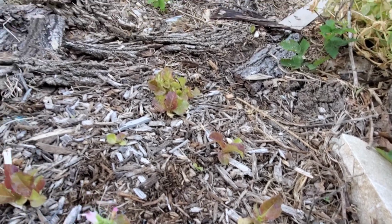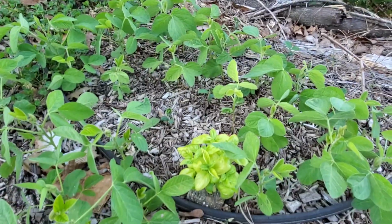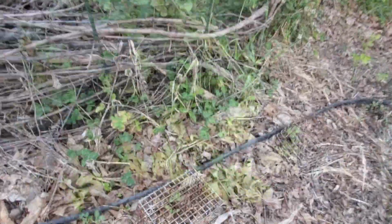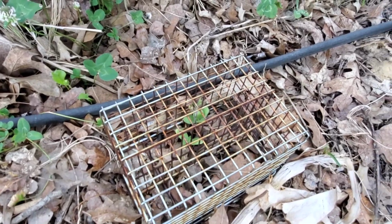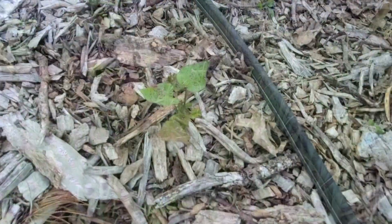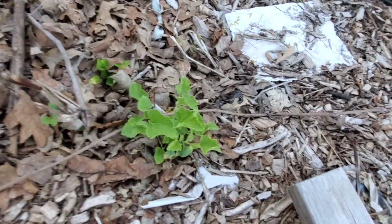I do have microgreens inside. These are soybeans, and then I put a little basil plant and a few tomatoes in there. More green beans, and then these are some that I grew from seed. This is watermelon and tomato. In the top terrace here, garlic, sweet potatoes, and cantaloupe. Sign there.